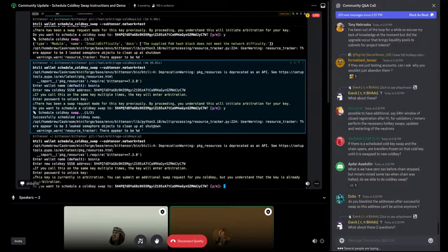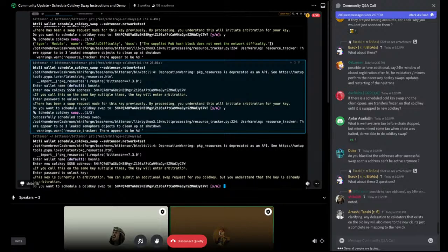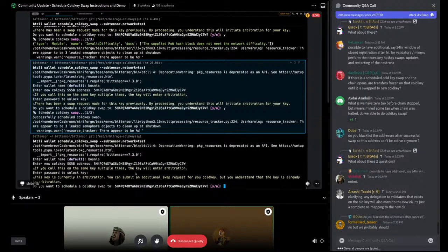If there is a scheduled cold key swap and the chain opens, are transfers frozen on that cold key until it is swapped to a new cold key? Yes, of course. So they can't just get in there on Friday and beat you to it. What if we have zero TAO before the chain stopped, but miners mined some TAO when the chain was halted? Are we able to swap the cold key? Yes, probably. The mint is 1 TAO.